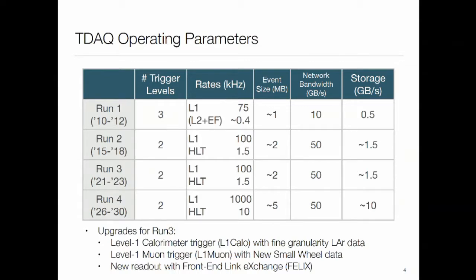The big upgrades for run 3 are that we're upgrading the calorimeters. I won't go into too much detail about this, but we're upgrading the calorimeters with fine granularity liquid argon data, and also upgrading the muon system. And FELIX will be the readout system for these new detector systems.